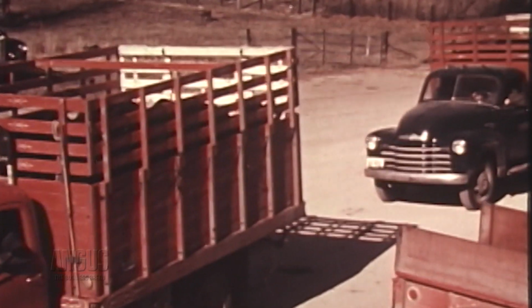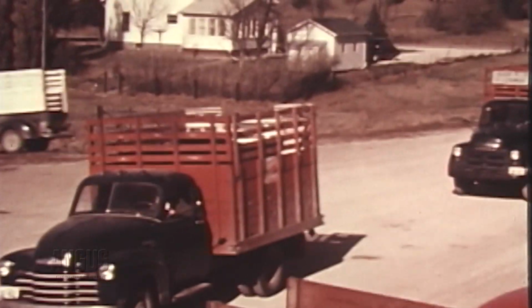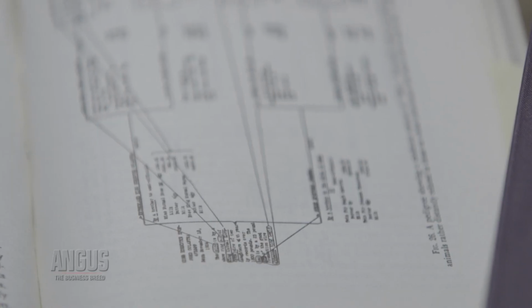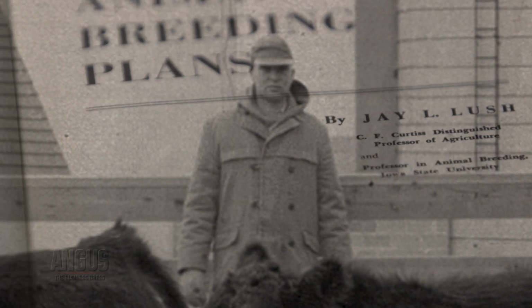The paper come out on Thursday. We were eating lunch on Thursday, and the yard filled up with cars, pickups, and trucks to buy a bull that would not sire dwarfs. Jay Lush is to genetics what Einstein is to physics. And he instilled in me this passion to learn about genetics.